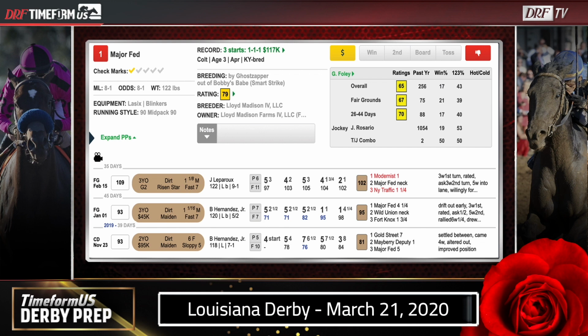The big question for Major Fed is, will he continue to get better with added ground? He handled the 1 1/8 distance last time in the Risen Star. Obviously, this Louisiana Derby is going a little bit farther at the 1 3/16. He was getting to Modernist a little bit last time, and perhaps he was slightly compromised by a wider trip that day. He was basically 3 to 4 wide around most of the turns, whereas some of the other horses that were successful in that division of the Risen Star saved a lot more ground.